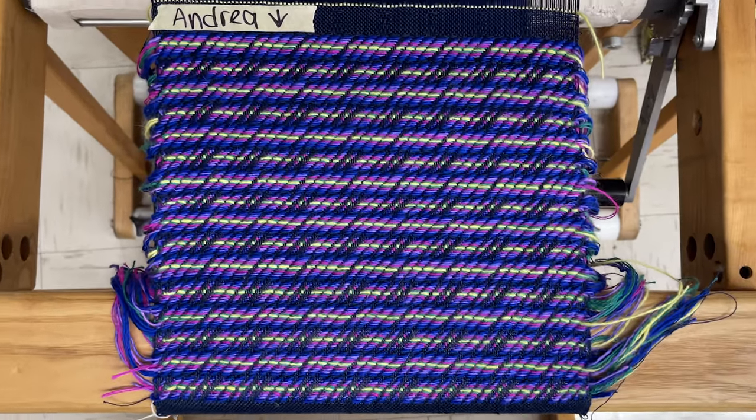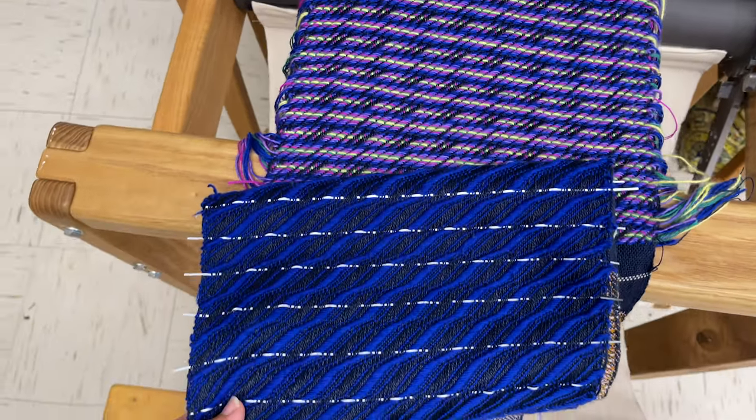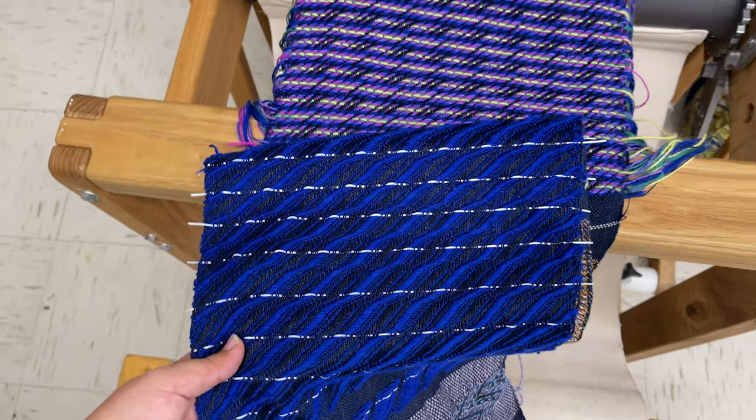Here's how my finished woven sample turned out. And now, two of my weaves for this project are complete. I love seeing a collection slowly come together like this.